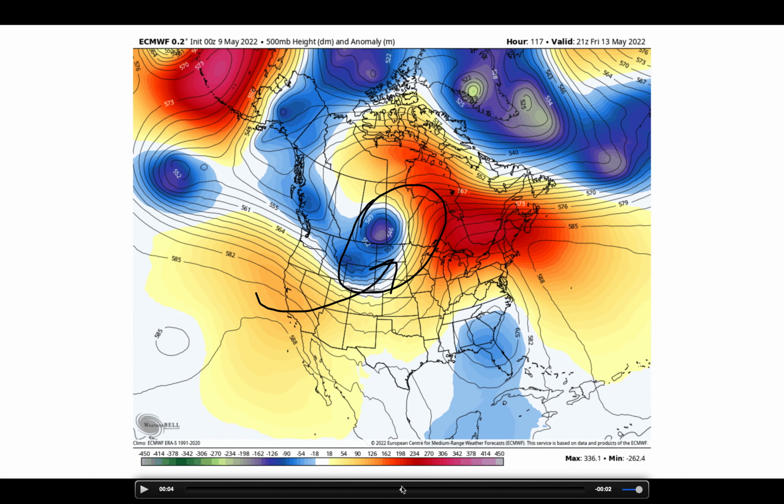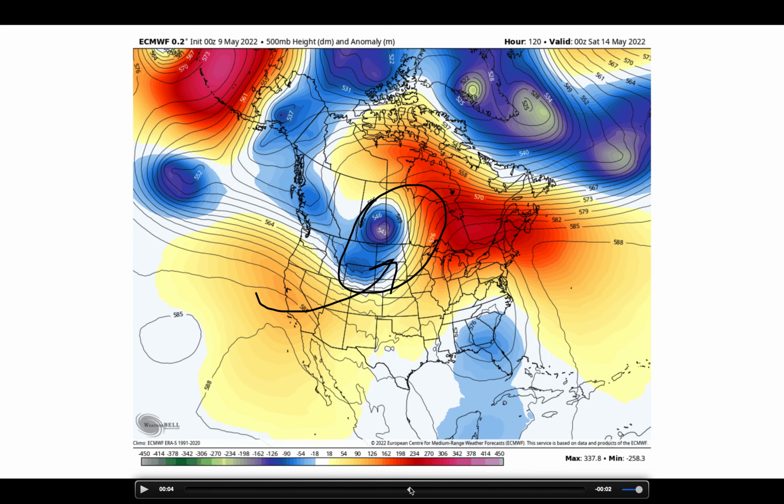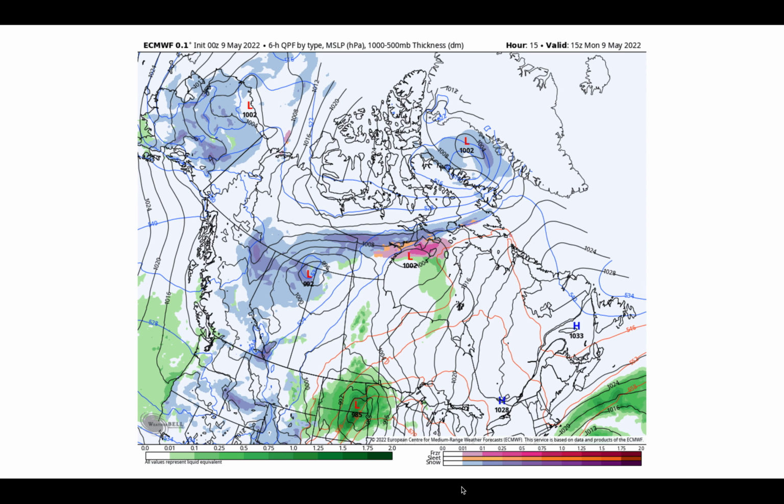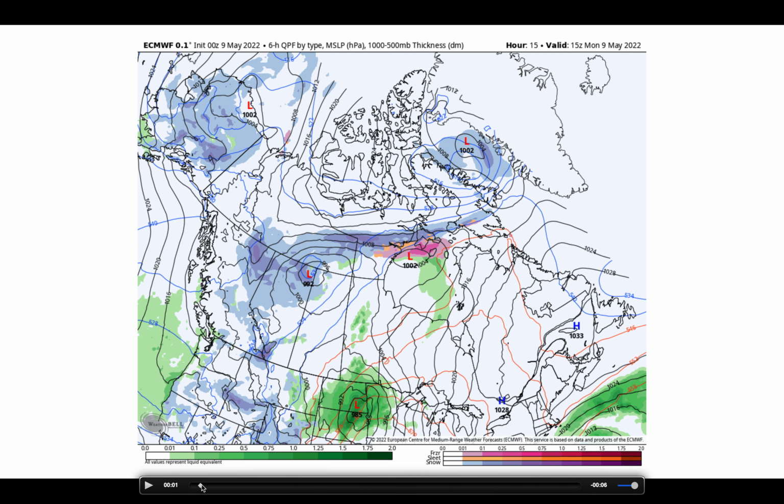This is another eastern prairie look as we get into the weekend, another dose of heavy precipitation, and we'll have to talk about where we're going from then as we lose some confidence as we get into days 7, 10, and beyond. So finally, we'll look at the precipitation forecast, just verbatim once again.